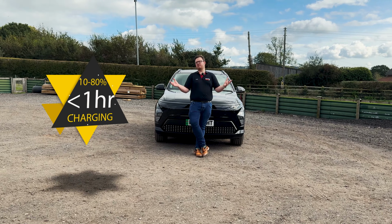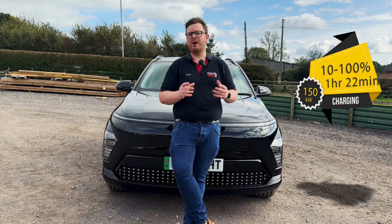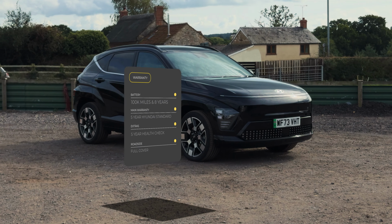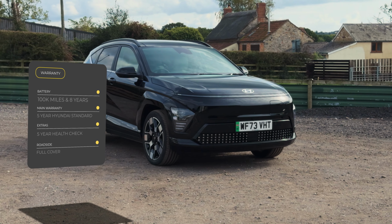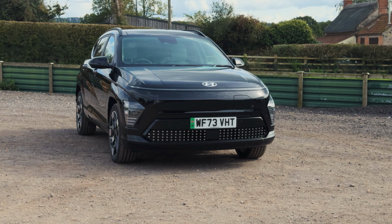So charging times vary. You can go from 10 to 80% in under an hour, and from 10 to 100 in around 1 hour and 22 minutes. You get 100,000 miles and 8 years of warranty on the battery, as well as Hyundai's amazing 5-year full warranty as standard. You also get 5 years of annual health checkups and roadside assistance too.